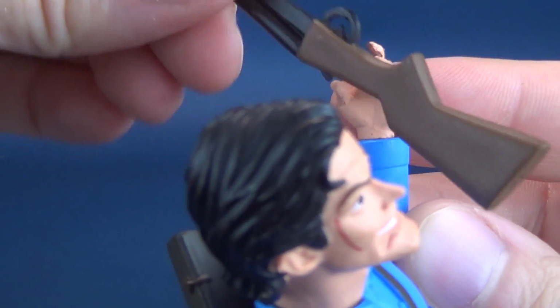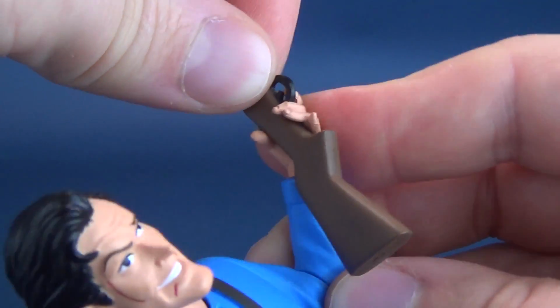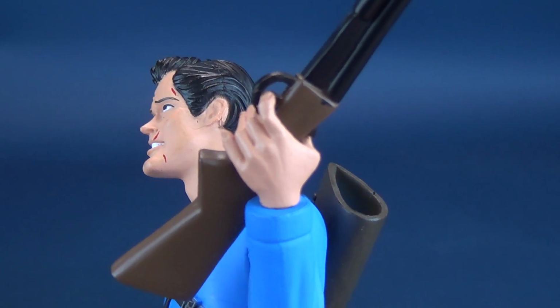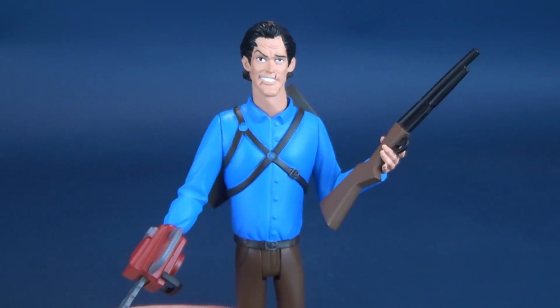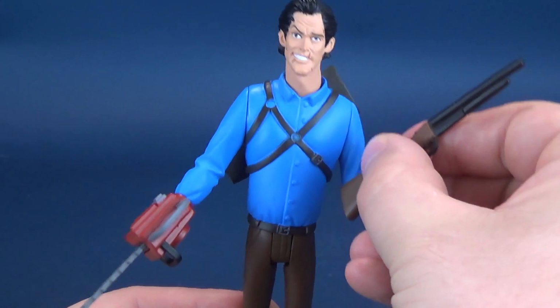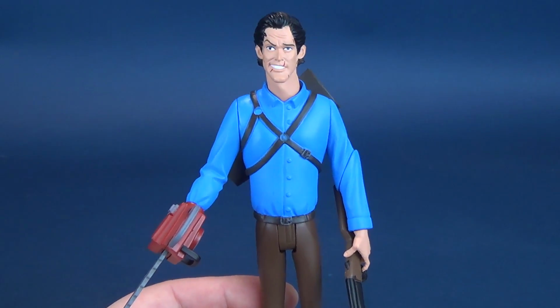And you basically just take the boomstick and you fit it in between his fingers, sort of in the way to then get the pointer finger resting on the trigger, just like that. And of course you can then adjust it accordingly depending on how you want to have it displayed. I'm probably going to have the shotgun sticking upright like this, but if you wanted to, you can have it straight down as well. And that looks just as good also.